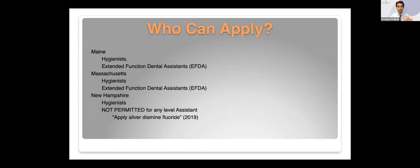Basing on the areas, again, I'm from North Andover, Massachusetts, so my references and my contacts are all through these areas. From what I've heard in the New England area, for Maine, all hygienists and EFDAs can apply. Massachusetts hygienists and EFDAs can apply. New Hampshire hygienists, and as recently as 2019, no assistants were allowed to apply silver diamine fluoride yet in New Hampshire. Again, this is something that is constantly changing, as with the coding and the insurance reimbursement. So we always have to keep a close eye on it. But the last checks that I had, this was the current regulations.